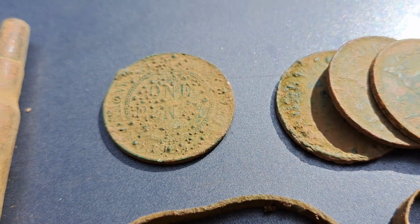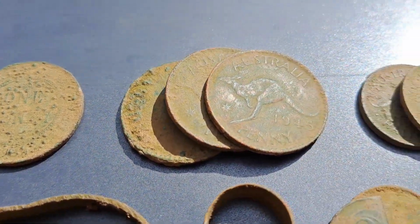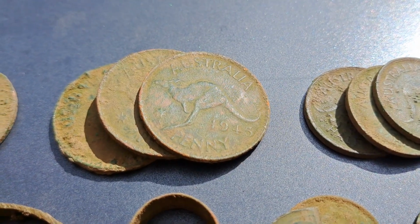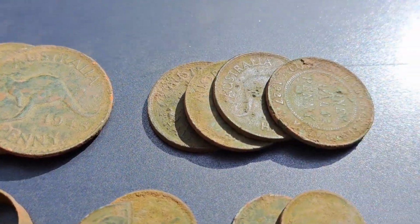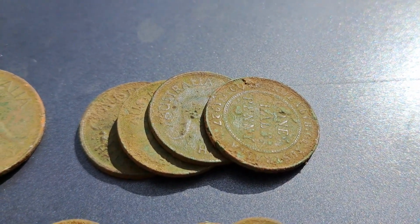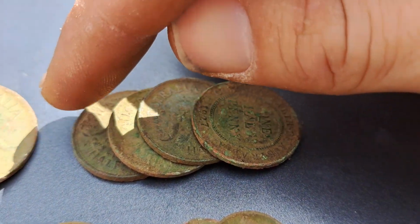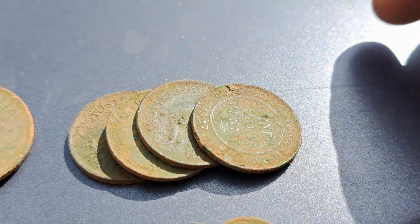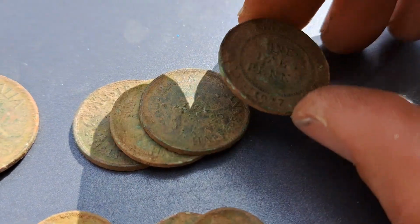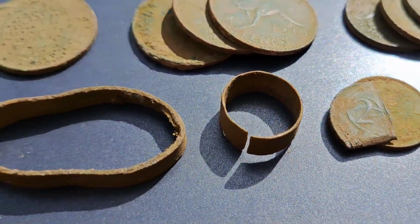Managed 1 Commonwealth penny. I think that was a 1933 from memory. We got 3 rue pennies, 45 being the oldest. We got 3 rue pennies and a Commonwealth half there. 2 of them 1950s, this one and this one. They're right beside each other. And that's a 1927 Australian half.